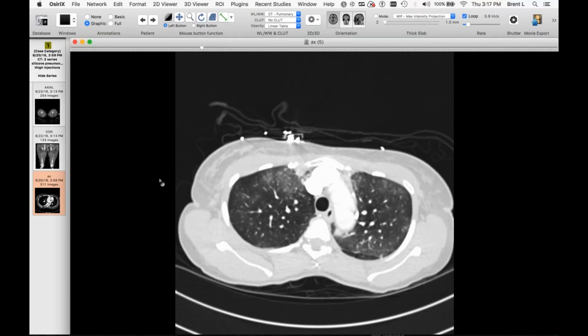You can see that there are these peripheral areas of ground glass opacity, some peripheral nodules here, clustered nodularity, and a lot of ground glass. And in itself, this is of course very non-specific. But let me show you, and I'll show you the pulmonary artery as well. The pulmonary artery is a little bit on the larger side. But let me show you.